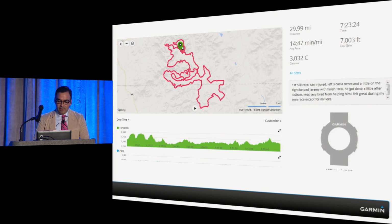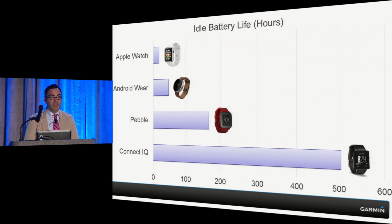To do this, one of our biggest differentiators is battery life. You're not going to stop and charge in the middle of your all-day hike. So to meet our customers' needs, the ConnectIQ-enabled devices have way better battery life than most smartwatches. We measure battery life in weeks, not days or hours. The Garmin Vivoactive, which I'm wearing right here, gets, with BLE turned on, 3 weeks of battery life.